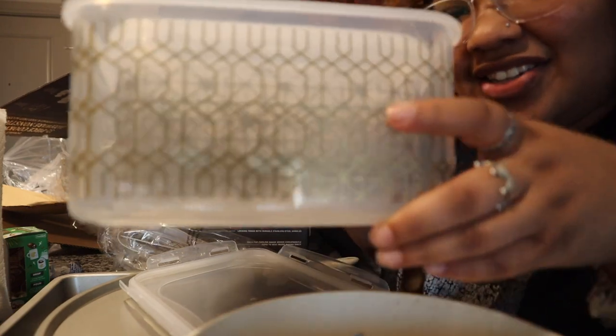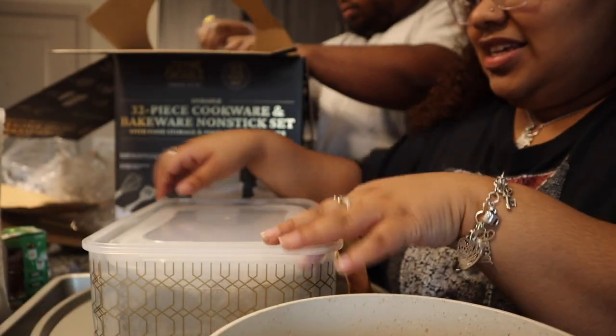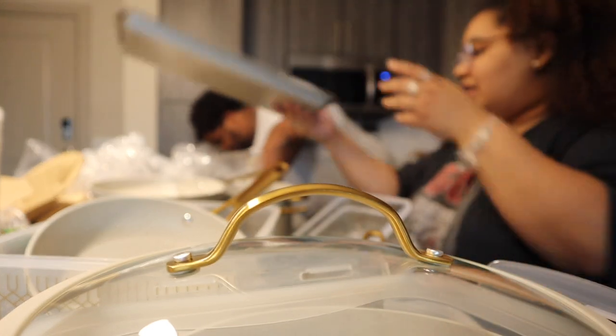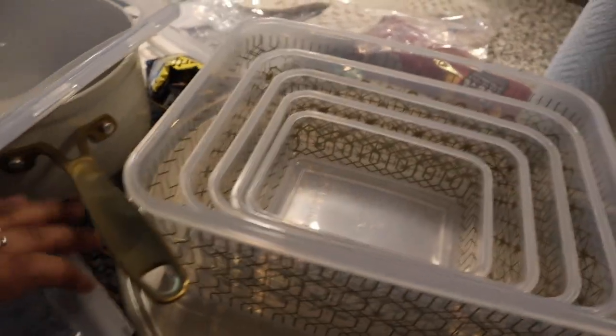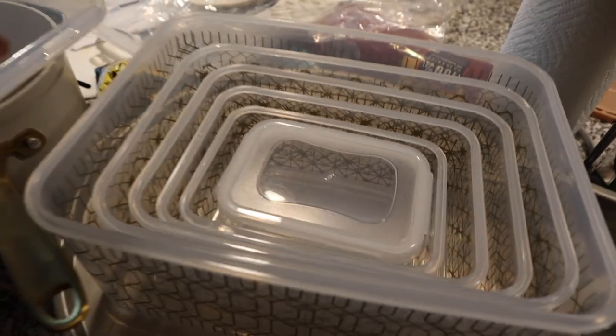Here's the containers. They're nice. They have a little snap, the snap top. Okay, and a little regular flat pan, up close. So here's the biggest container. And then this is the next size. And then here's the next size. The next size, with another next size. And then the smallest size. So it's 1, 2, 3, 4, 5, 6 containers.